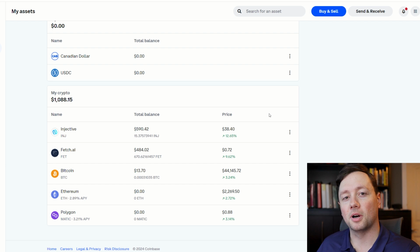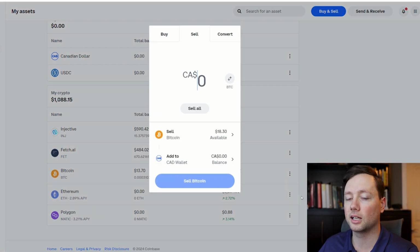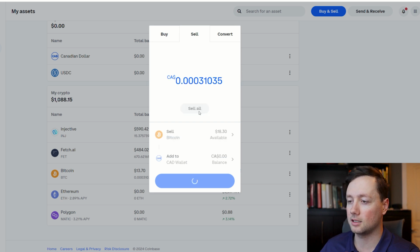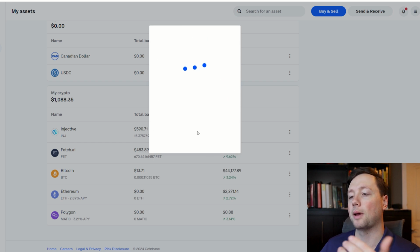Now, once you've made a bunch of money and you want to get that money off the platform, all you do is you go back to the My Assets page here. You go and choose the cryptocurrency that you want to withdraw from. And the first thing you need to do is you need to sell it and convert it back into Canadian dollars. So we are going to click on sell right here. We are going to sell all of it at $18.30 right there. And then we are going to click on add it to the wallet.